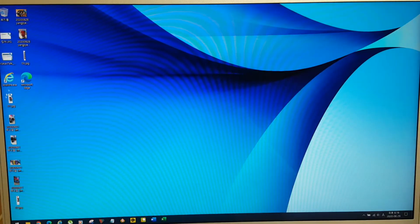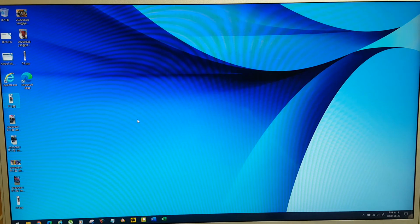What kind of update is this? It's taking forever. Let me shut it and open it up again. Okay, it was this file. Let me just hit enter. Come on. The computer is getting slower and slower after updates and updates.